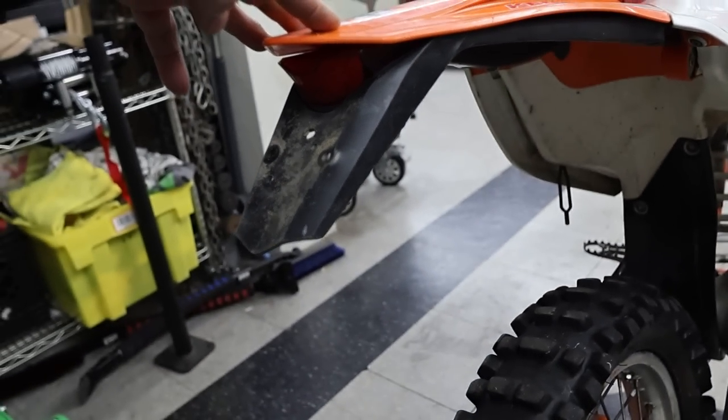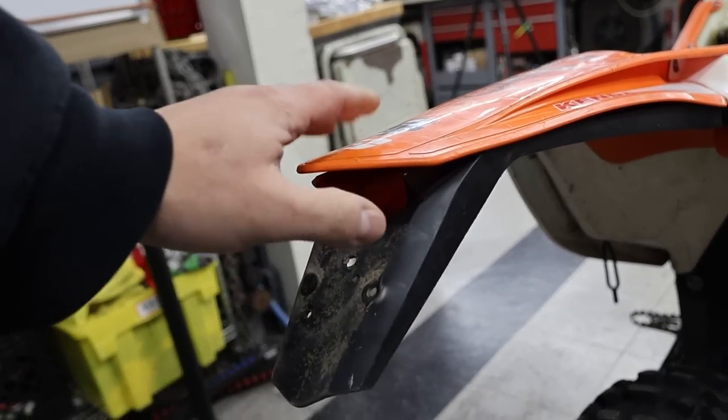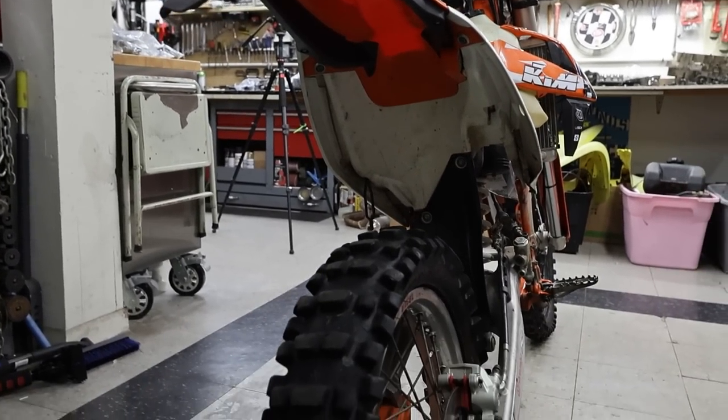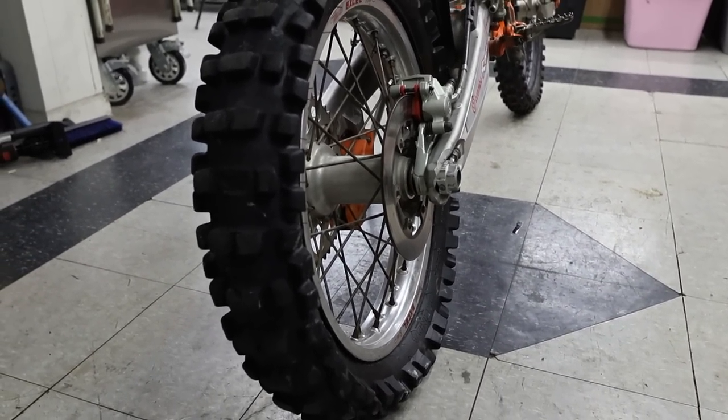Maybe for the series, I'll take that off because I'm not the biggest fan of the look, and that's something I can always put back on there, but I don't know that I really need a brake light. He probably had that on there. You might need to have that for enduro racing. I know like with the side-by-sides, you have to have a brake light back here.